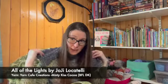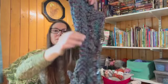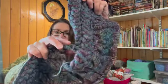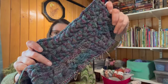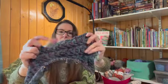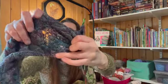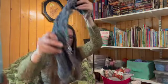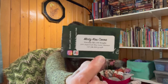This is the back. I'm working on the back panel right now. I'm using Yarn Cafe Creations Minty Kiss Cocoa. So this is an all over cable and lace cardigan. I do have the label. This is a DK BFL.